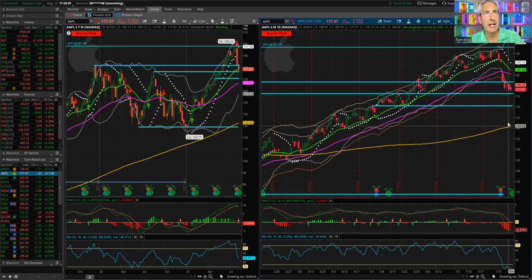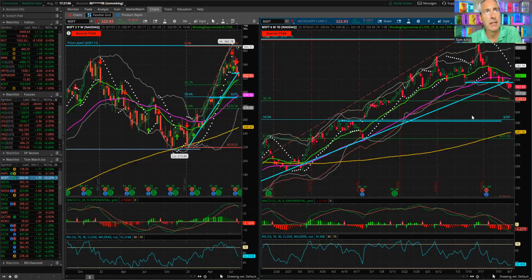I think we've got to keep an eye on the next support down here, about 170-ish, and obviously the one that we're at right now around 176. If this holds up in here, I think you can have a chance for at least a little bit of a bounce. I just don't know if that's going to be another higher low or lower high created. So we'll see what happens in here. But I think Apple's one of those things we've got to keep an eye on.